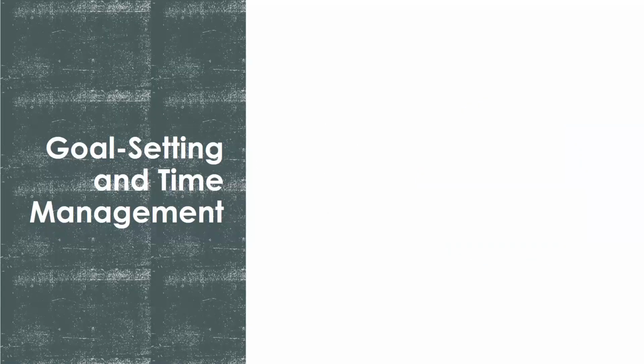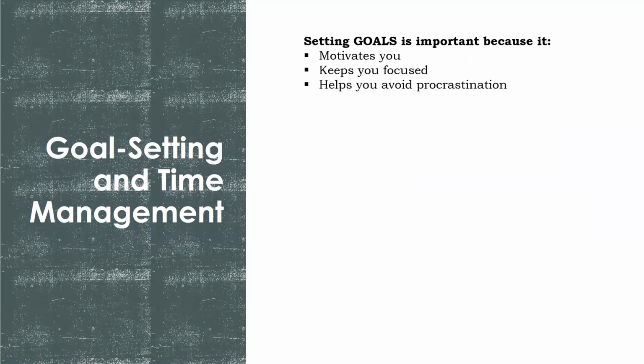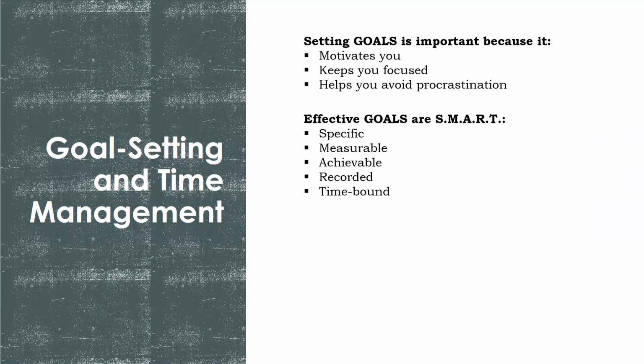Goal setting and time management skills. Why are goals important? It's because they motivate you, keep you focused, and help you avoid procrastination. Effective goals are SMART. They are specific, measurable, achievable, recorded, and time-bound.